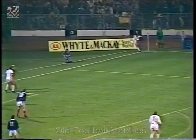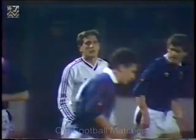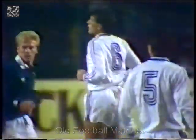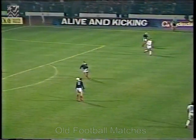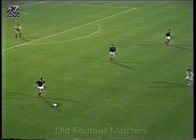So some more work for the Scottish defence. Big defender Radanovic joined the attack, but he couldn't direct the header on goal. So a measured build up from Scotland.